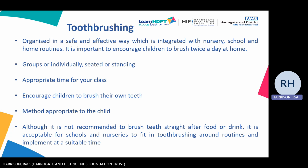Toothbrushing. This should be organised in a safe and effective way, which is integrated with nursery, school and home routines. It is important that children are encouraged to brush teeth twice a day at home. Toothbrushing can be carried out in groups or individually, and children can be seated or standing. It should be completed at an appropriate time for your class, and children should be encouraged to brush their own teeth using a method which is appropriate to the child.